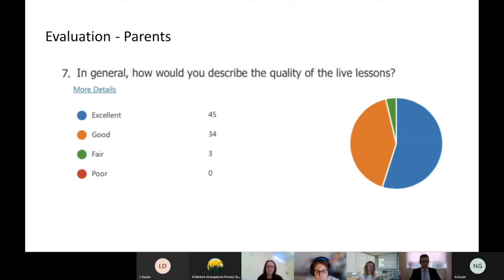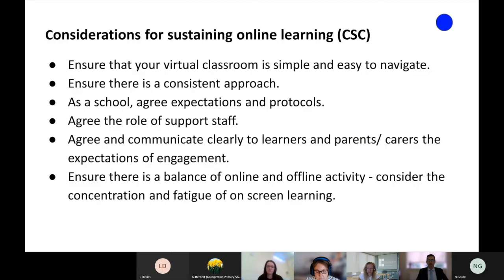And we would have taken it on the chin if anyone would have said poor, but it's nice that they didn't. And then overall, these are the things that we thought, right, so these are the things that if we were trying to say to other places, what have we taken from elsewhere? We took these from the CSC and we used these comments to be able to say, are we doing all of these things? And these were really helpful to us.